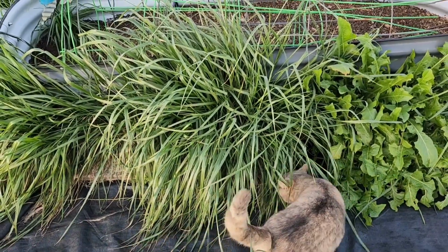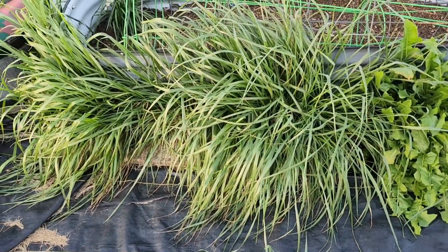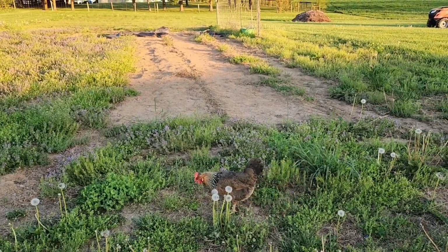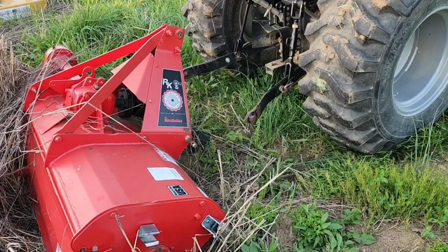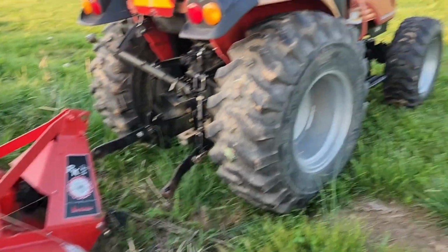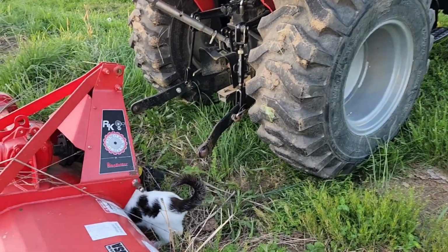Can y'all tell it's rained a lot? I don't have anything in my raised beds yet. But boy, the weeds beside it sure have grown real good. Got to get out here and trim that down. My comfrey is growing really good. And the garden still hasn't been tilled. So y'all, this is as far as we've made it with the tiller. My husband came out here today to attach the tiller to the tractor so we could get going on the garden, and he got called into work. So this is as far as we've made it with the tiller.